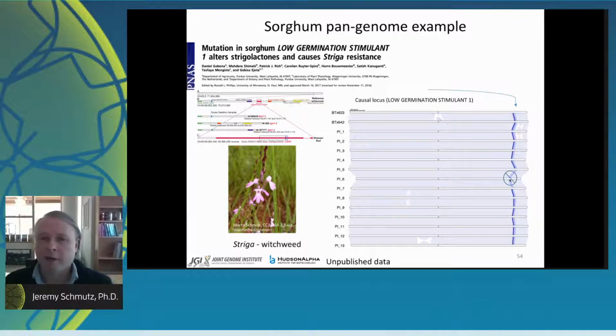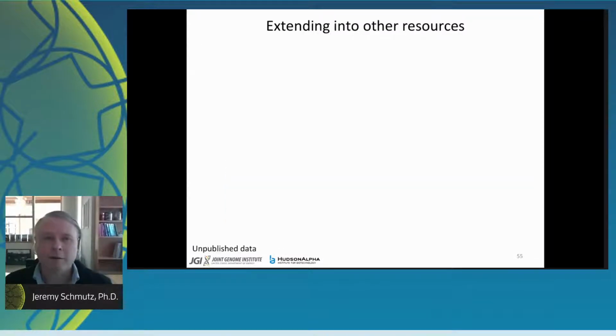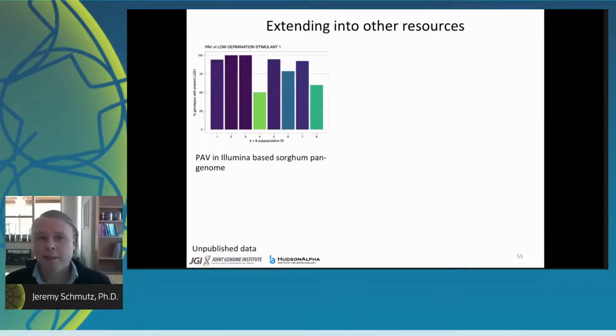And so this is a reference deletion, and that's why I can show you this data, because we really haven't gotten to the point of being able to analyze everything for this. So you can extend this into other resources. We have our present-absent variants that we built with Illumina-based sorghum pan-genomes, and you can see in subpopulation world that 4 here has a reduction in this LGS1 gene.